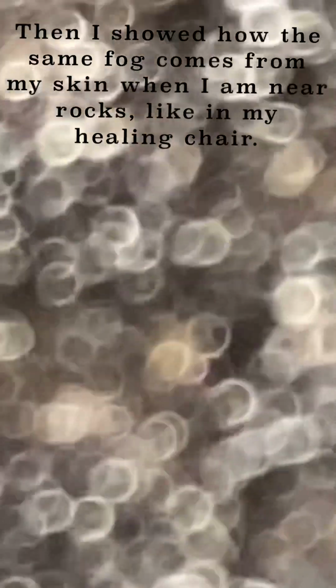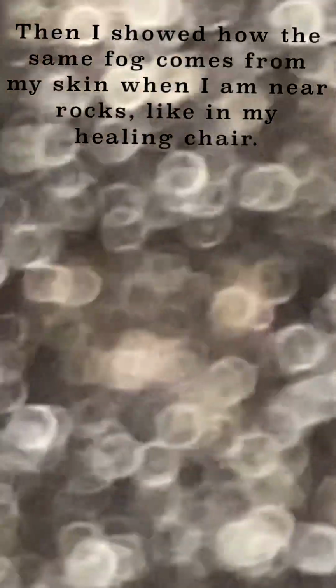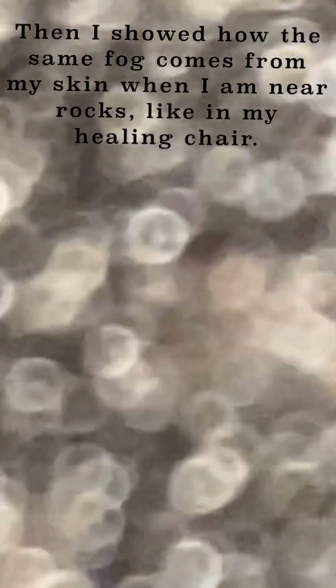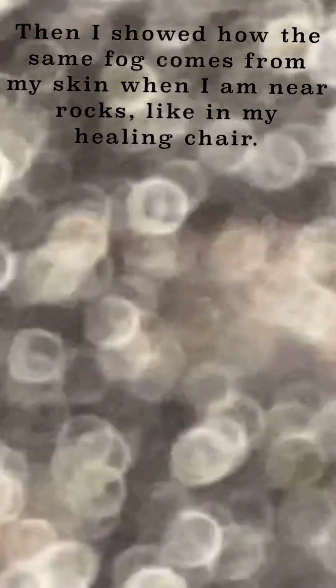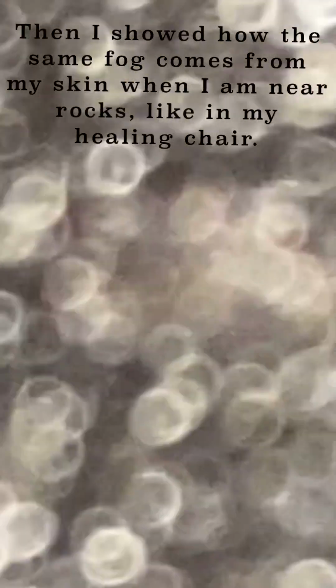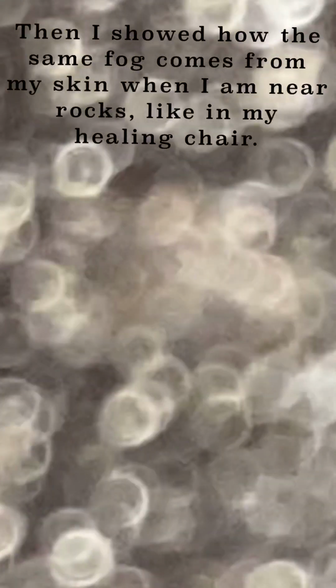Watch it getting sucked in. Over there. Getting sucked in. And then here's the chair following the treatment.